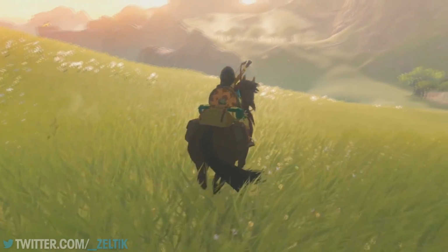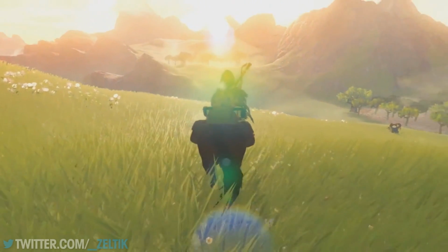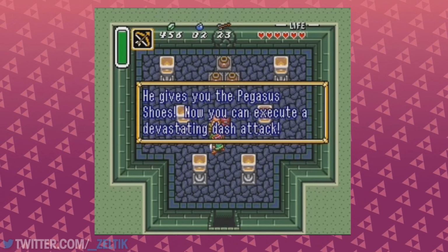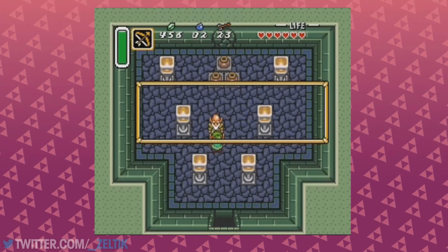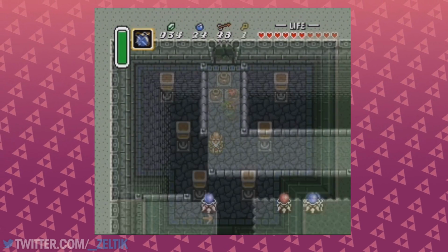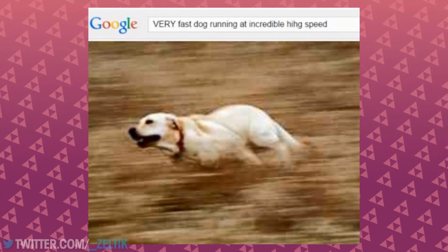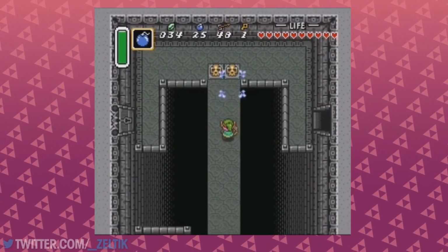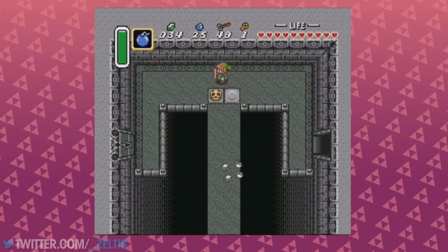And while I'm on the subject of items in A Link to the Past, how about the return of the Pegasus boots? This item was sweet. Given to Link by Sahasrahla after the Eastern Palace and retrieving the Pendant of Courage, they allow the player to run at incredibly high speeds, and by using them, Link can both traverse the overworld quickly and break things or damage enemies by doing a dashing sword strike.